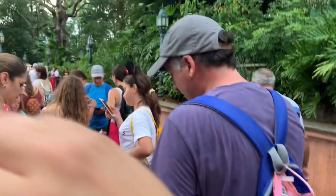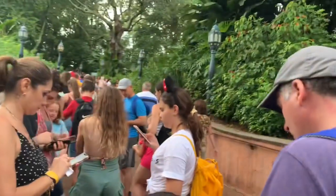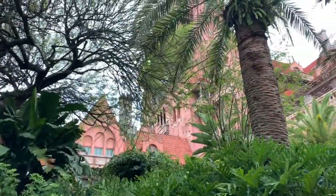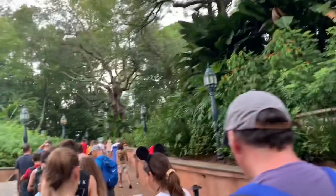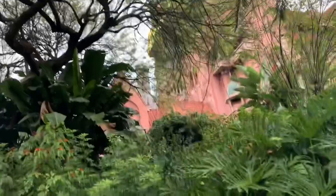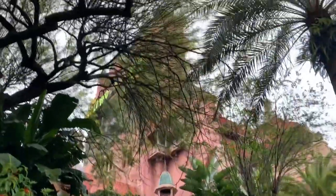So the line is kind of backed up here, but the good thing is, at one point you have to go around in a circle, which luckily this time you don't have to. Yeah, because that's what I did. We ended up waiting an hour for it, which is crazy. But even then, it was still worth it. It says 30 minutes, which is not bad. So I'm trusting Disney here. I like to do Tower of Terror because it is such a cool ride. Maybe at night, because Tower of Terror at night is awesome.